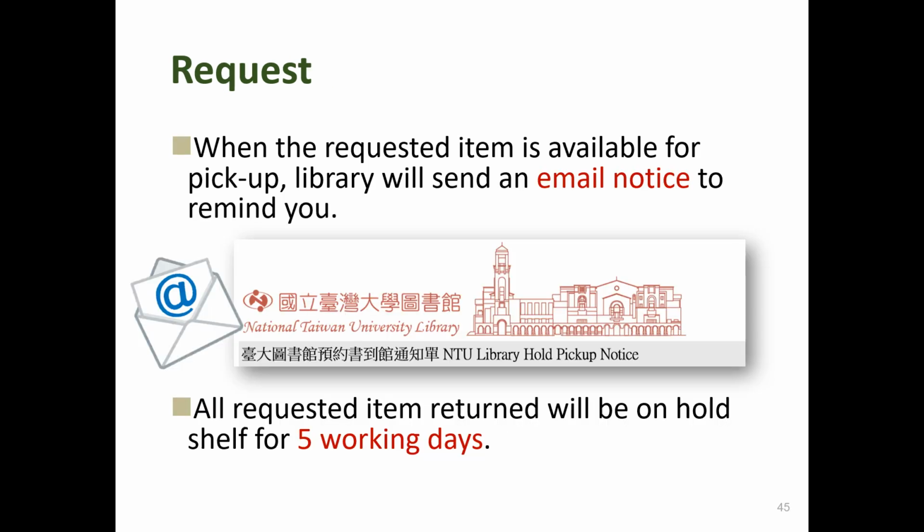When your requested item is available, you will receive a pickup email notice to remind you. It will be held at the service center for 5 working days.